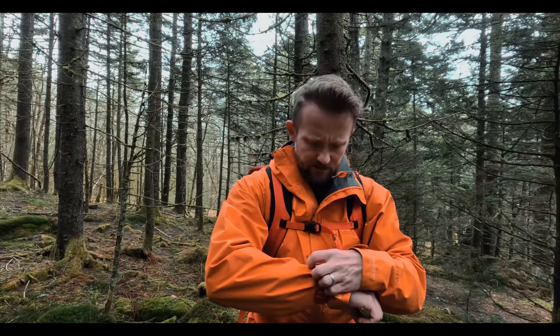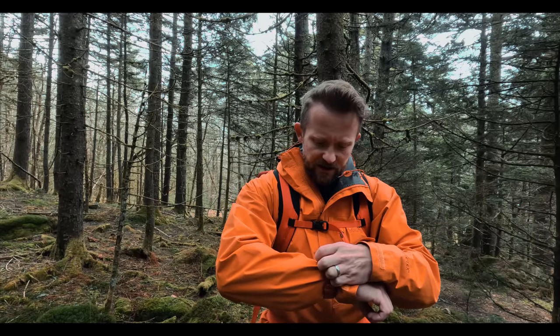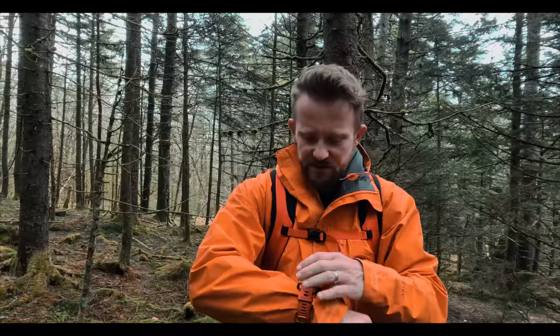All right. What I'm going to do here is start a GPS trek. And basically, this is going to record my track as I hike. And I'm going to use this to make my way back to this location. For this trip, I'm going off trail. Who knows where we are going to end up.